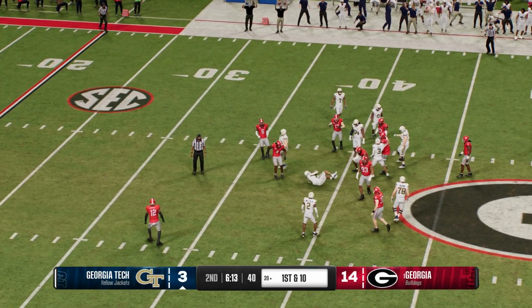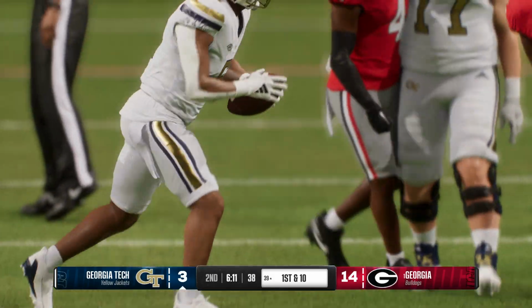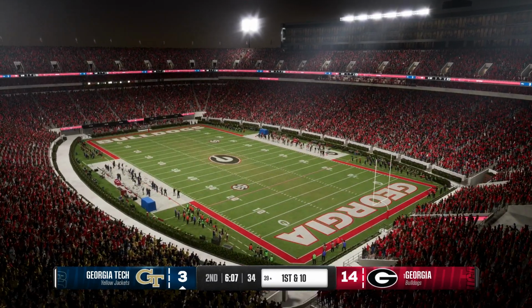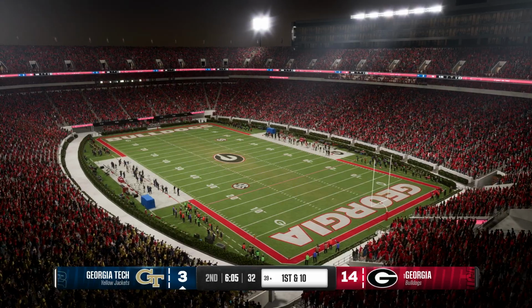Dumps it down to the back, caught. They bring him down, but not before he gains first down yardage. Boy, I really like this call here on 3rd and 2 for this first down.